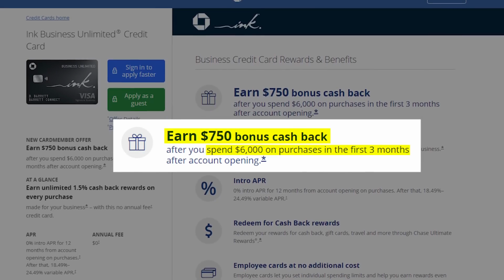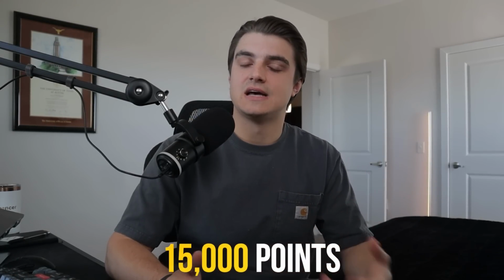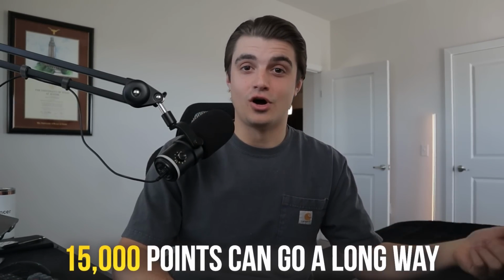The base welcome offer on this card is for 75,000 points for the same $6,000 worth of spend in 3 months. And while 15,000 points may not sound like a ton to be missing out on if I wasn't to apply for it during this promotional period, 15,000 points can really go a long way. It could help you stay at a Hyatt property for free for a night. It could do a lot of things for you. So I'm trying to get the most value out of these applications that I can.